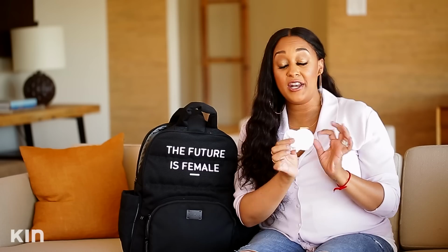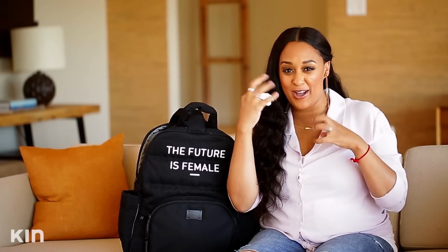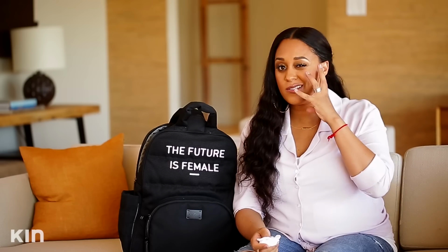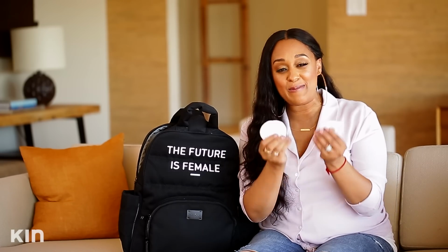Another reason why I like to have my daughter wear mittens is because they tend to scratch themselves. They have some long, sharp nails, and even though I like to trim them down, she can still scratch her face, and we don't want any scratches on her little face, so I like to put some mittens on her.